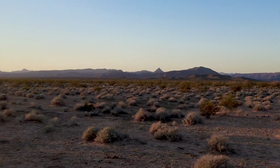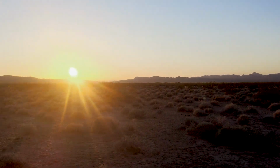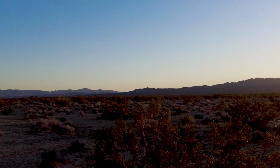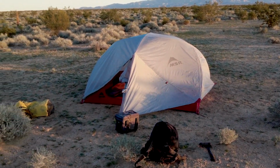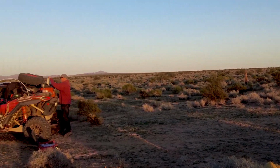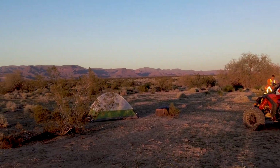This is our last night of camping. There's the sun going down. And here's our setup for the night. There's Michel over there.